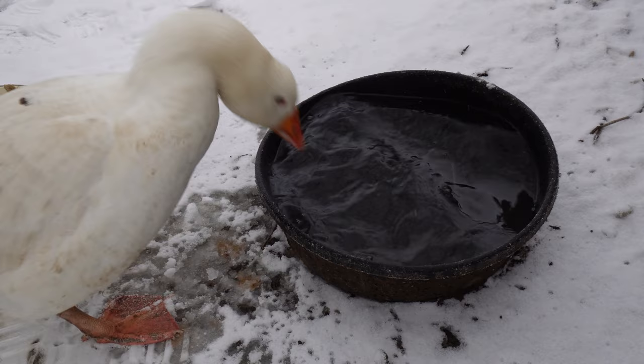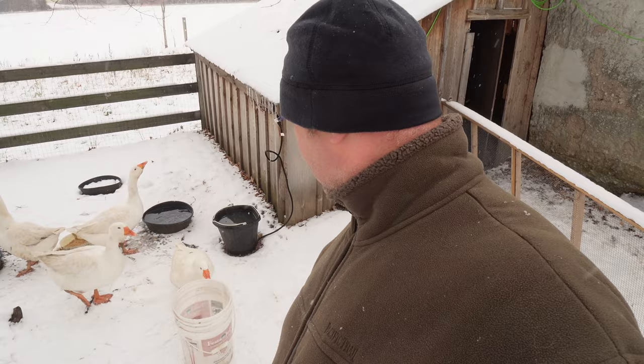These geese are amazing, but they eat everything. They eat the bucket, they eat the tree bark, they eat wood, they eat sticks, they eat my camera. They're crazy. Look, they're eating the bucket now. Stop eating the bucket. You gotta watch it with these geese because they eat everything. Always fun times at the Hidden Spring Farm.